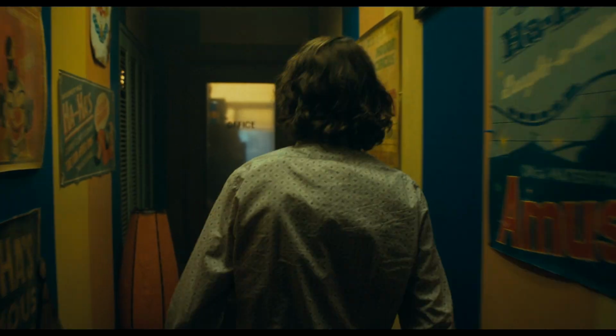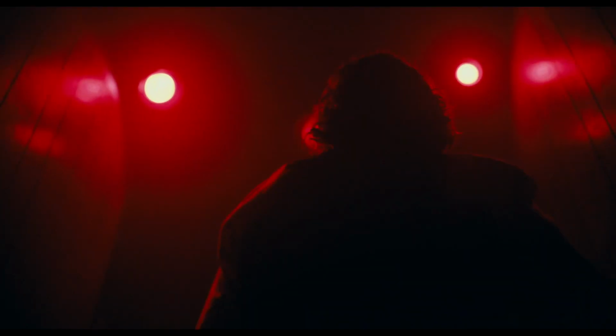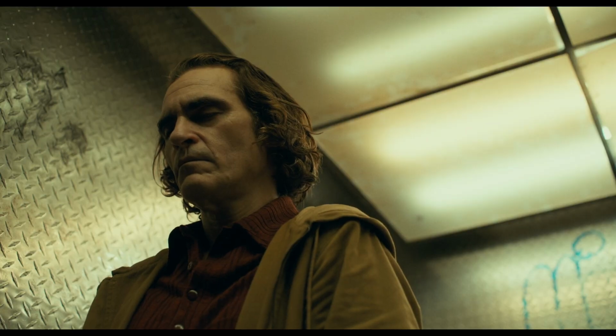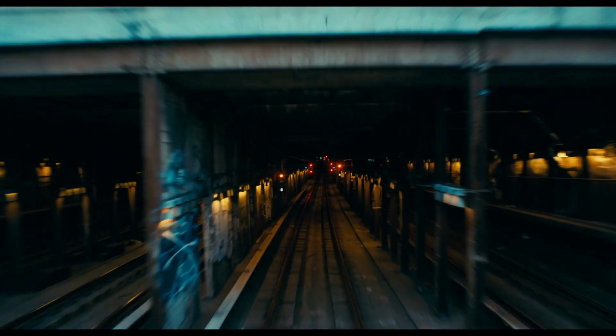Arthur goes through the yellow corridor before reaching the office of his boss. Arthur goes through the yellow corridor before reaching the stage where he performs as a stand-up comedian. Arthur goes under the yellow lighting of his house before meeting with his mom. Arthur passes the yellow walls of Arkham before finding the medicine card of his mother. Arthur runs through the yellow train station before the environment turns from blue to yellowish red.